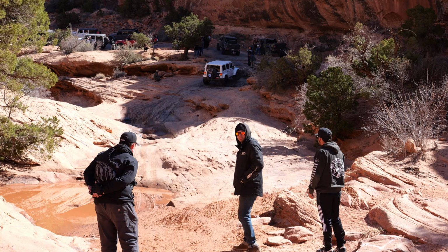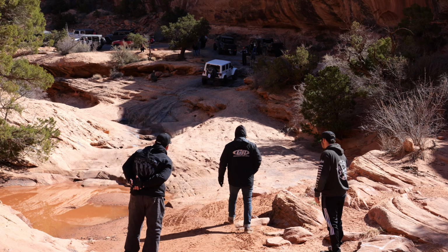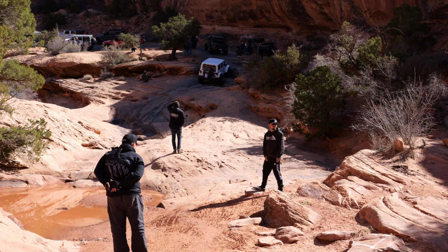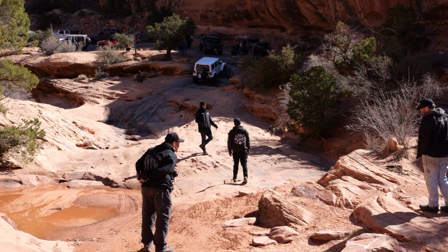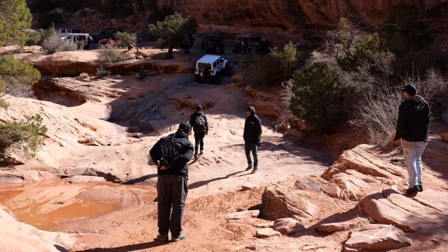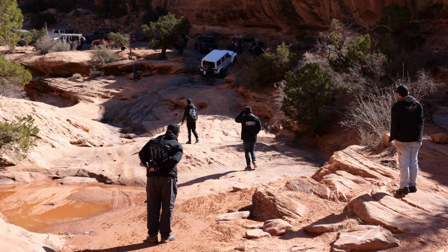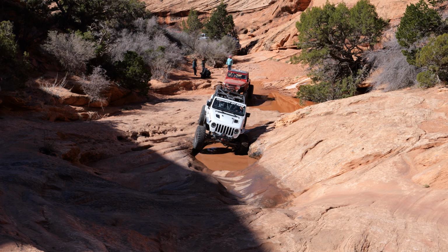For some of the best scenery you'll get in Moab, we made it to the first major obstacle that's required. But first, we need to wait for the group in front of us to make it up. Let the smoke out. It's our turn.